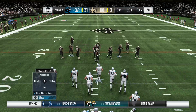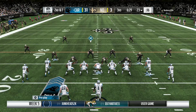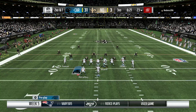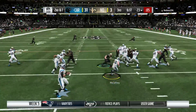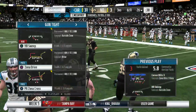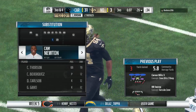Now 2nd and 7 from the 23. Undercrush. On 2nd down, McCaffrey. And he'll get this one up to the 26. 3 yards on the pickup. That's going to set up an interesting third and about 4 to go.